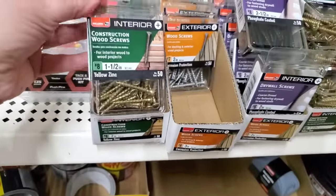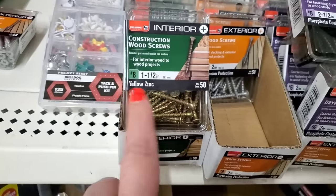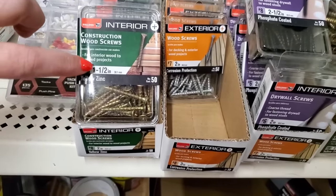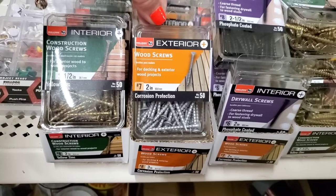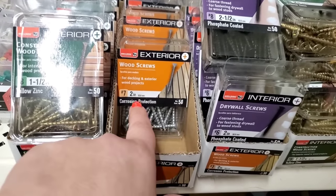But then these sell for, I'm sure, a few bucks, again, by Bulldog. Construction wood screws. I wish I had these when we just spent a fortune at Home Depot building my deck. These are number 8 yellow zinc, 50 of them. Then they have wood screws for decking and exterior wood projects. Yep, we spent a fortune on them, and here they are for $1.25.